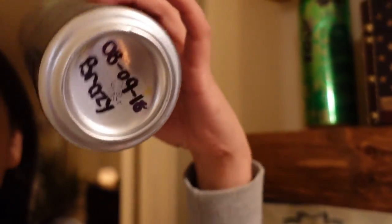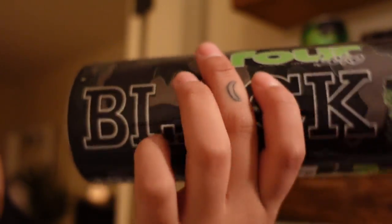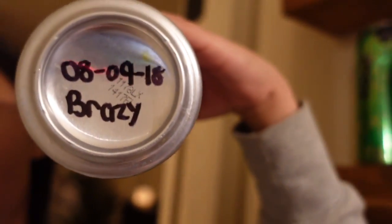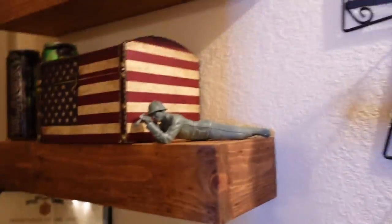But just take it out. So it says Brazy. It says Brazy, and then obviously it's the date right there. So it was 08/09/18. I was Brazy. That one was mine, and this one was his. He's Brazier. So 08/09/2018, and he's Brazier. So we just got really drunk that night together.